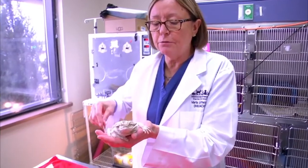Now, because he's been taken care of so well, all those sores have disappeared. It's actually an infection from having very poor husbandry. So everything, as you have seen me talk about in the past, is related to husbandry. If you take care of them right, they do very well in the environment, and especially these guys, because they are desert animals.